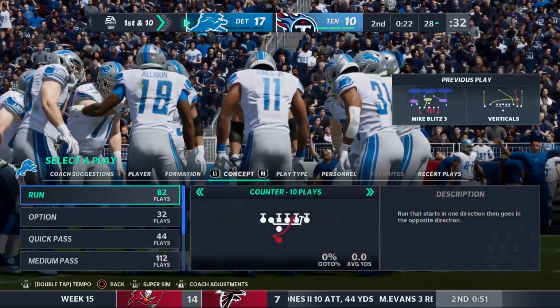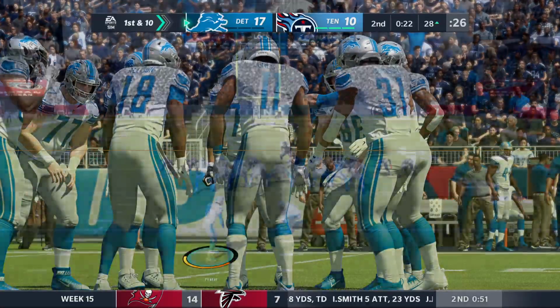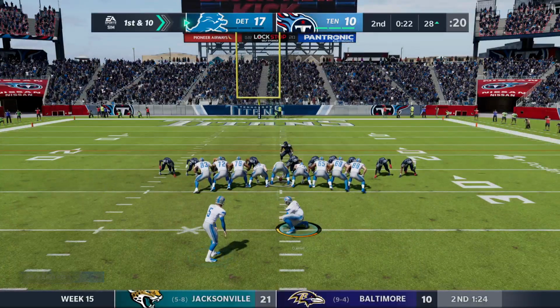I don't know if I want to pass the ball because I don't think I have enough time. I'm just going to kick. So out comes the field goal team now for the second time here today. He made his first attempt, this from 45.